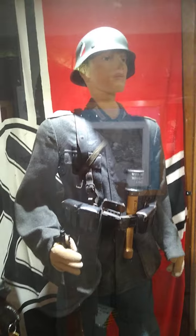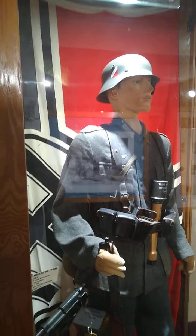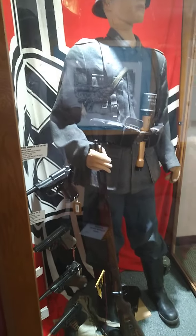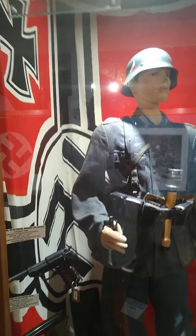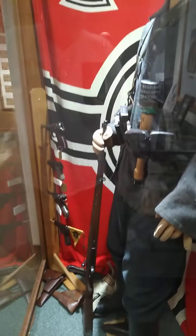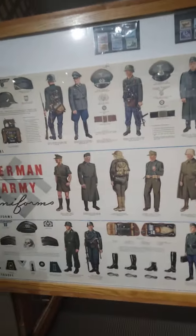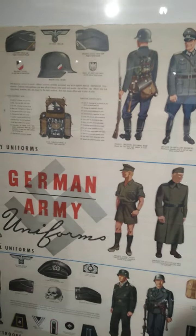And here we have the Deutsche Soldat. That's pretty cool. I wouldn't mind having a case like this. Yeah, that's pretty cool. And then we have a chart showing the uniforms as they probably were around the time that America entered the war, because it shows some Africa Corps uniforms here.